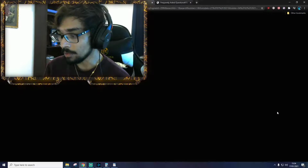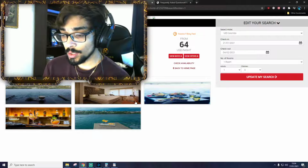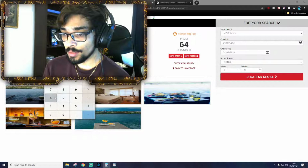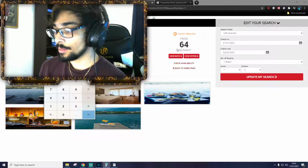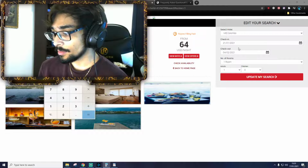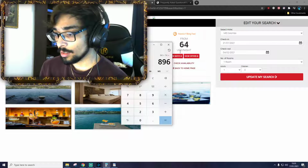One room, book now. It takes you to another page, which gives you $64 per night. So we go 64 times 14 equals $896, which is not bad actually, if I must say. Which is actually not bad compared to what I got, $896.